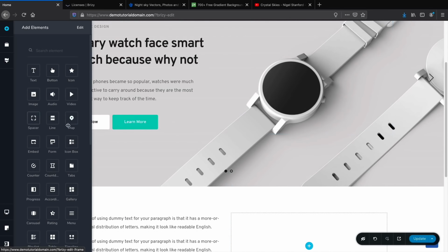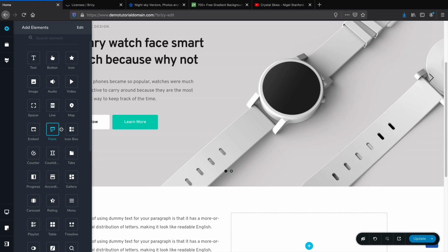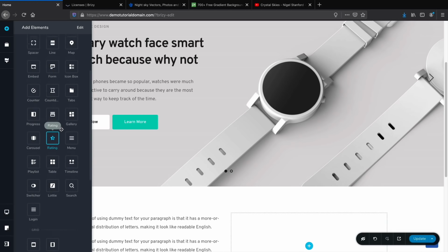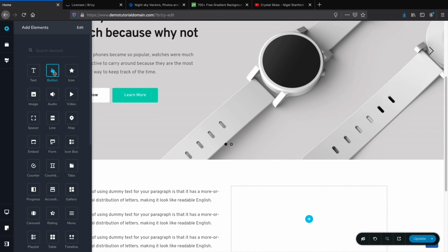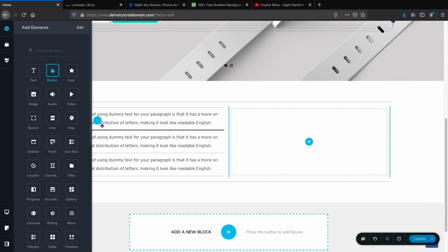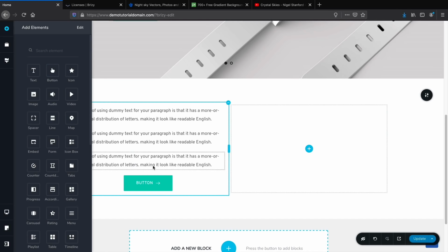So we added the text in there, right? Now let's add a button. So I'll go ahead and find the button here. There it is, button at the top. And I'll take it and I'll drag it there.